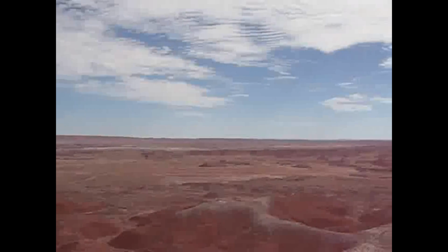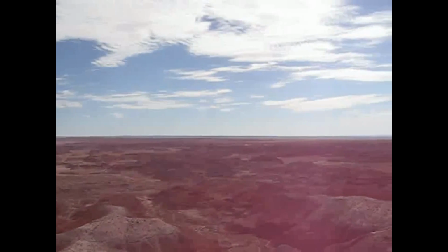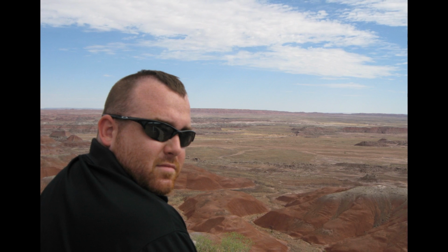And do a little panorama. It wouldn't turn very easily. It was kind of annoying, actually. I just wanted to do a nice, smooth panorama, and it was all jerky. Picture of me in the Painted Desert, again.